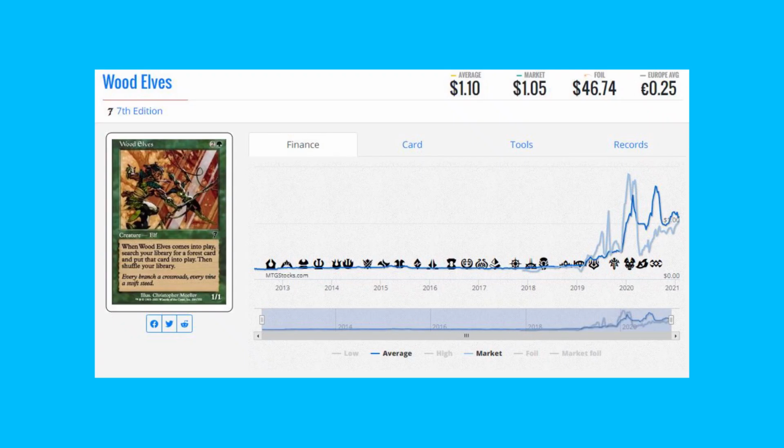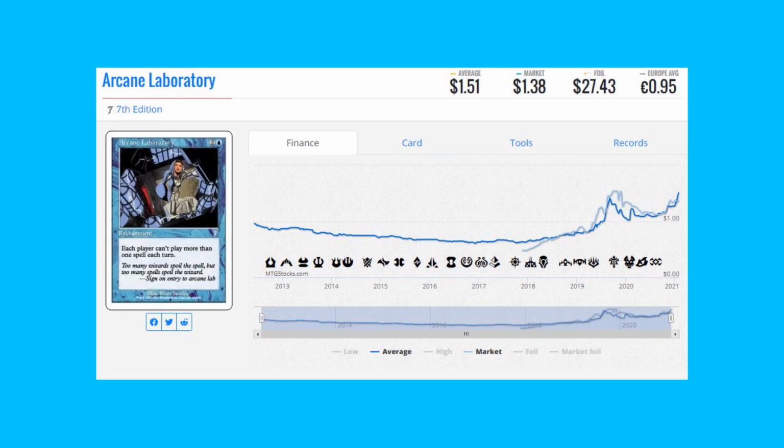Cheap 7th edition foils, and these are some foils that I've already purchased, and I'm looking to buy more. So I'm just going to give you guys some specs on here. Wood Elves is 7th edition. This is one of the original foil versions of Wood Elves. 7th edition is obviously the first time you've seen foils in Magic the Gathering, but this is an iconic card, and it's only $46 on the market for foil, and it's seen in a lot of Elf Tribal decks in Commander.